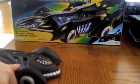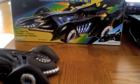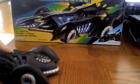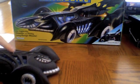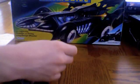And it also has a launching missile feature as well. This becomes a long-range missile. Press this little gray tab right here, silver gray, and pow! It fires.